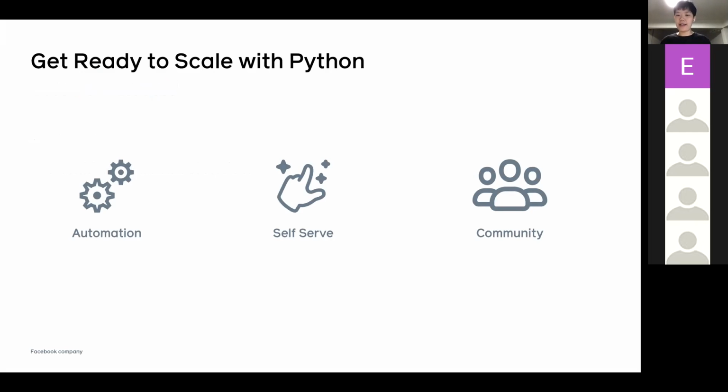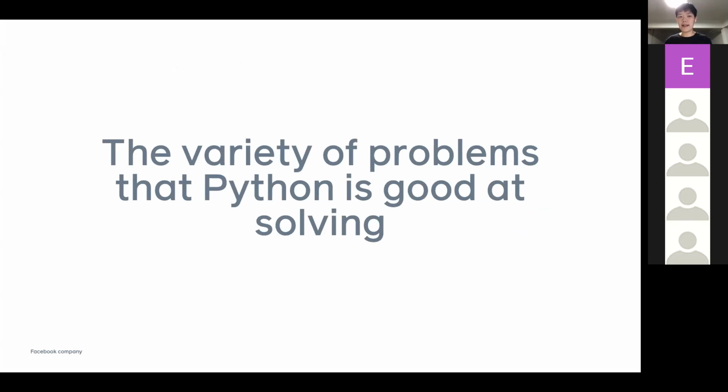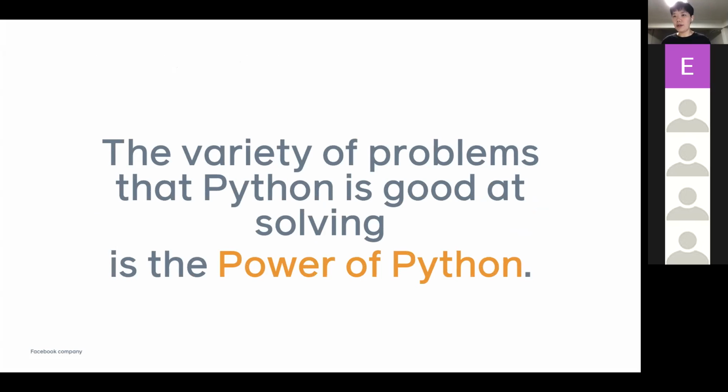For all the 3 sample Python examples that I gave during this talk, when I got started, I never had Python in my mind. But because of the large variety of problems that Python is good at solving, I ended up solving 3 really different problems all with Python. And to me, that is the power of Python.